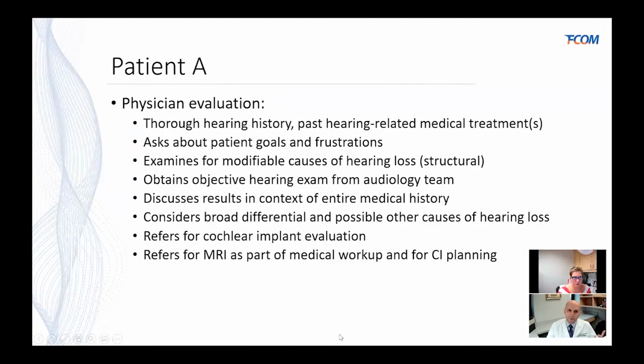So like we said, the evaluation that we're doing involves a thorough hearing history, asking about the goals, and looking for modifiable causes of hearing loss. This is really structural things that we can address. If they have a modifiable conductive hearing loss, we might be able to address it before considering something like a cochlear implant, and consider whether it's appropriate for them to undergo a cochlear implant in the face of different structural causes of middle ear disease, for example.